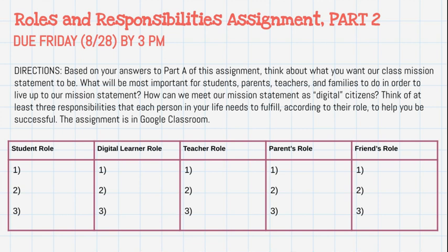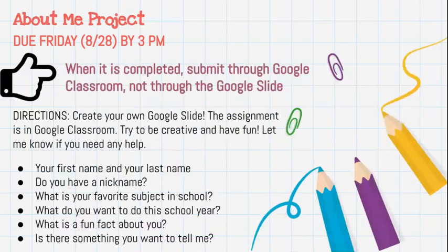And all these need to be things that you think your friends, parents, teachers, you as students should be doing in order to make you succeed as a digital learner, or be successful. So what are 3 things I need to do as your teacher to help you be successful in this class, okay? And if you have any questions at all, let me know. I think you probably got it by now, but if you don't, that's fine. Just reach out to me.